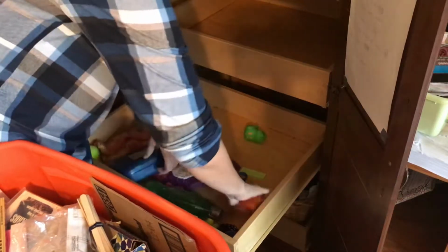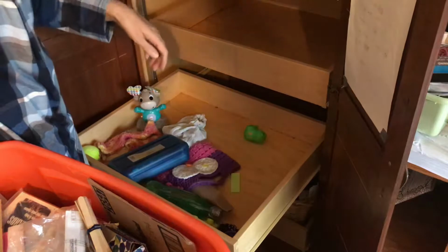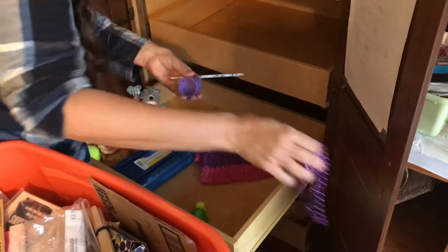That we're going to get rid of. These we're going to get rid of. These are toys. Those can go in the blue bin. Another toy. I'm not going to get rid of every toy, but certain toys just need to go. Not most toys, just the ones we don't actually use.